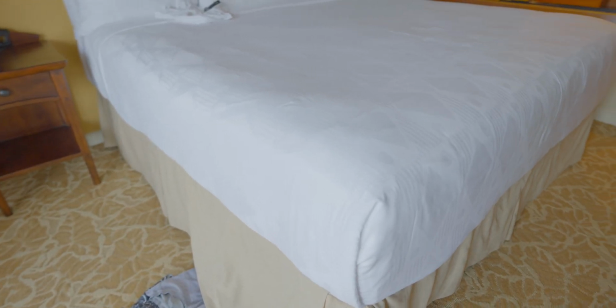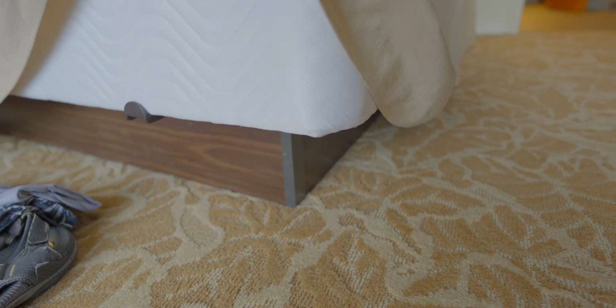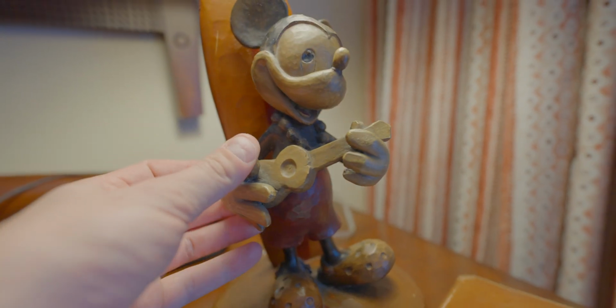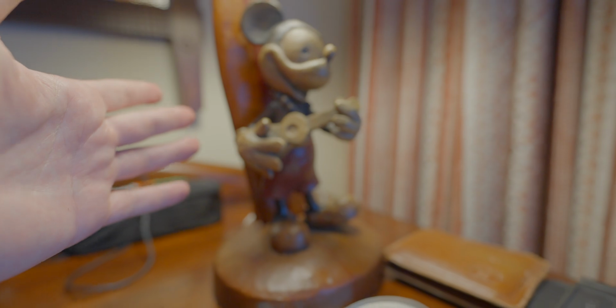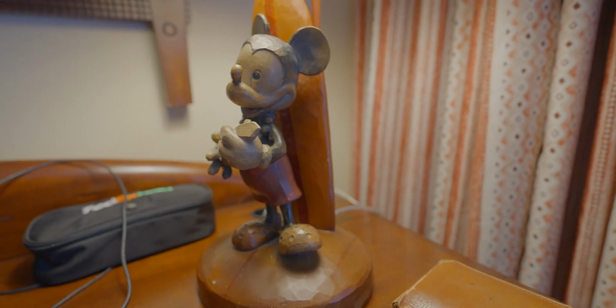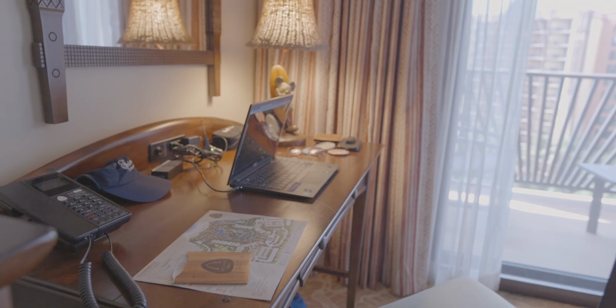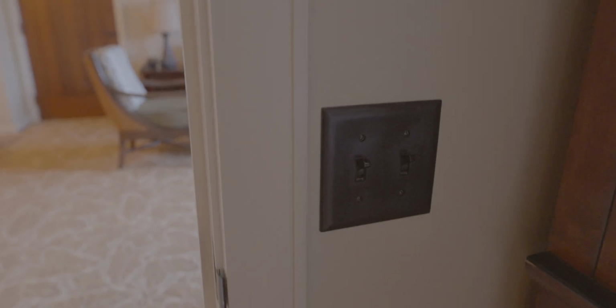Now, underneath the bed, just know that there is no underbed storage, so you're going to need to find somewhere else to put those suitcases. I do love this really cool, beautiful, looks to be hand carved, but probably isn't, Mickey lamp. Now, you'll be looking around like me, trying to find how to turn this thing on. Turns out this is controlled through the light switch to the room, which is right next to the door. So hopefully that saves you a little time.